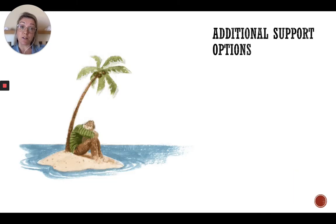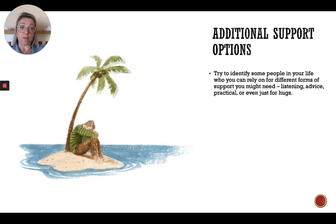And lastly then, just remember that there are some additional support options available. These might take different forms for different people. For some of us, it might be more about people in our lives who we can rely on for different types of support, whether that be just to listen, or sometimes we do want some advice or practical guidance on something, or sometimes it might be more from an emotional support place, or just to give us some hugs. We might need different people for different functions.